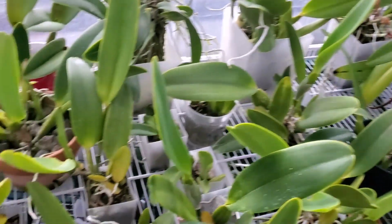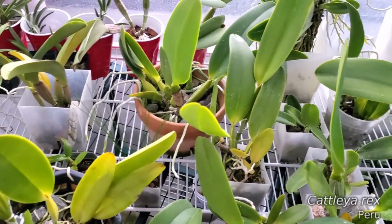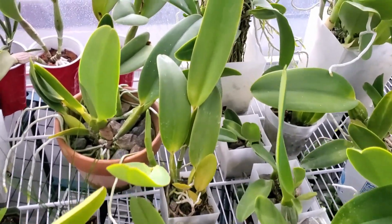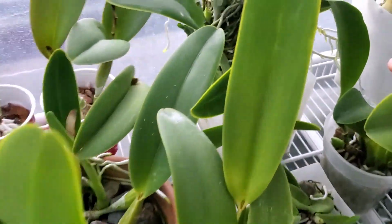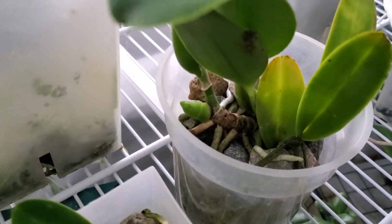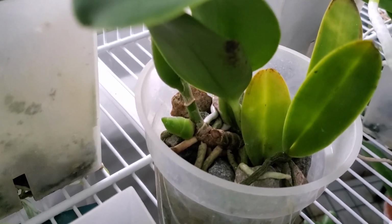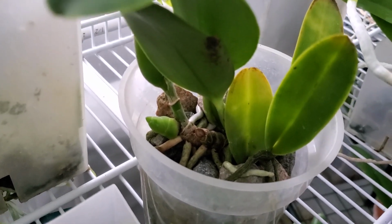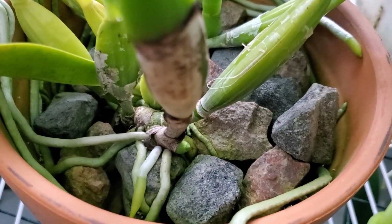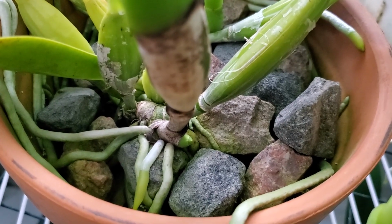I wanted to just kind of show you the Cattleya Rexes and where they are, because they're in all different stages of growth right now. It's kind of funny. Got some really early ones, and we got some kind of late ones. So I think this is that little bud there. That's one of the latest starts on the growing. Actually, no, this one down here. See that little nubbin? That is the latest one. That's the very last one that I've spotted so far.